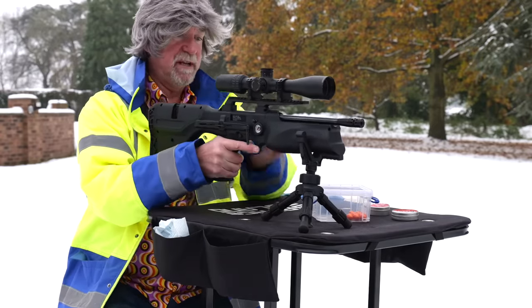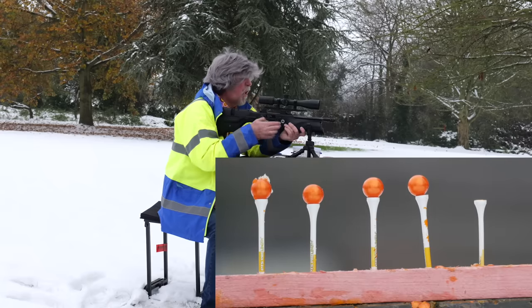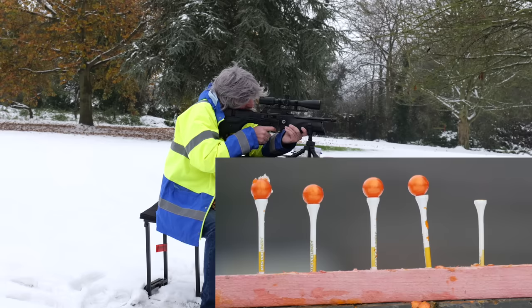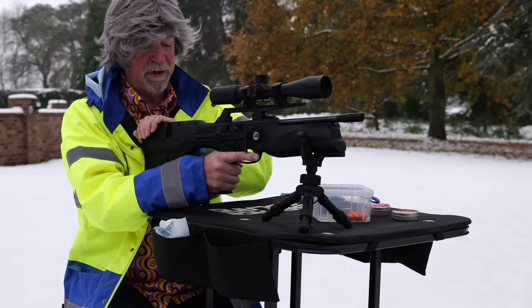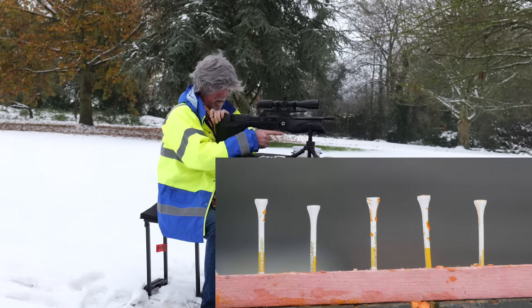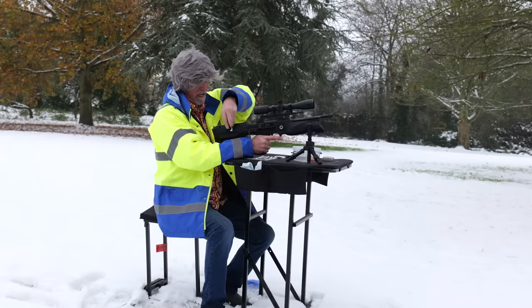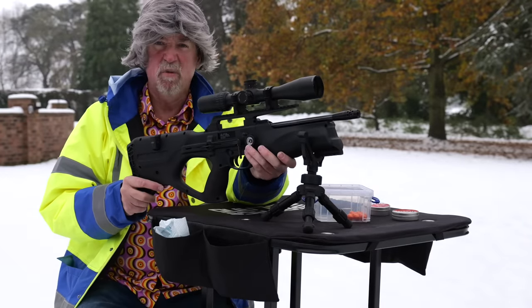Let's give it a go, shall we? Smooth as silk, exactly what you want. Never mind what the rest of them say. And just to prove it, take the magazine out, put it in the other side, and carry on. Yes, undoubtedly the best one here.